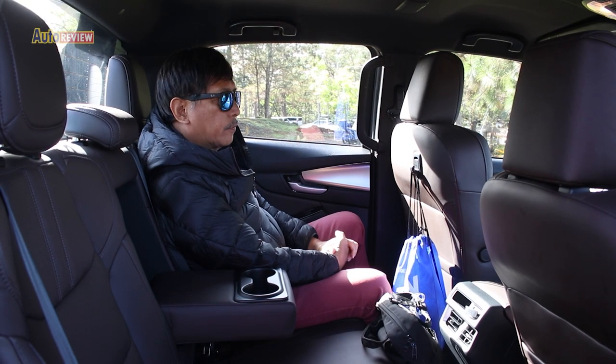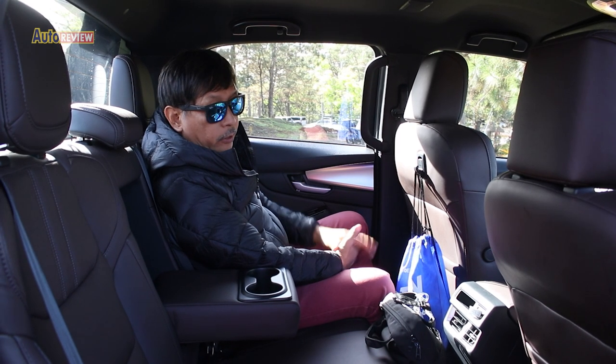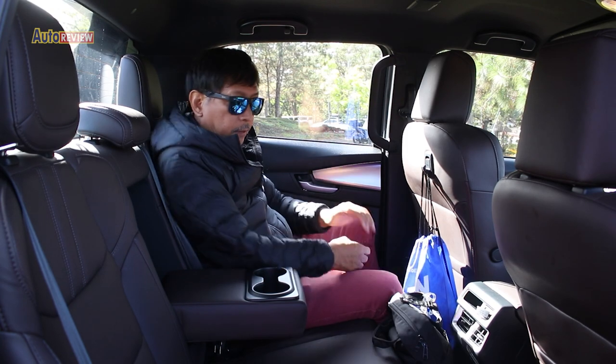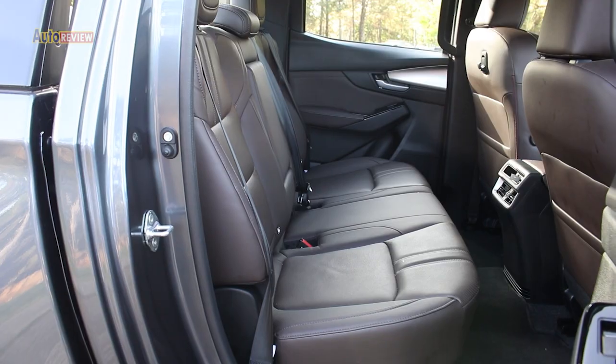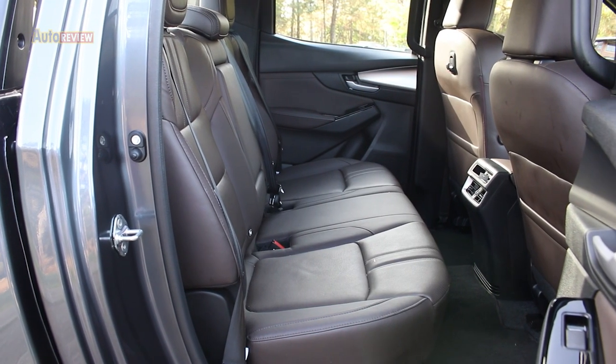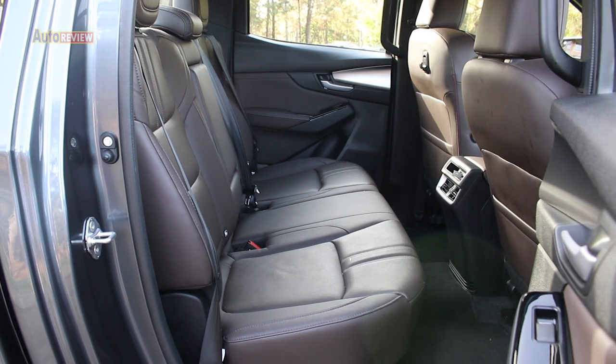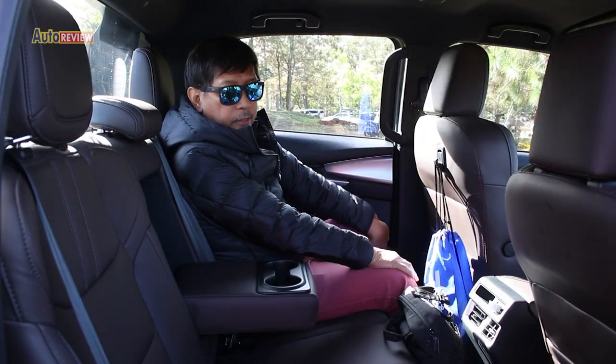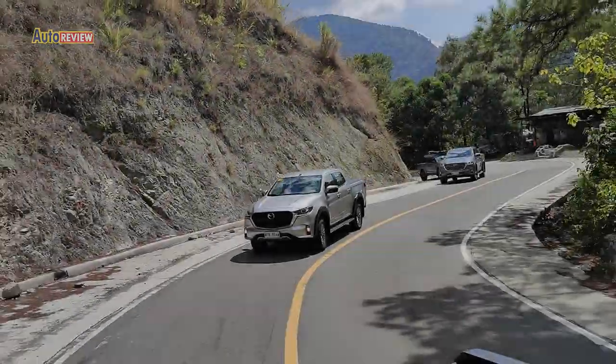So what more can you ask for? The BT-50 offers a comfortable ride, not only in front but also at the back. If you notice, it has a wide seat right here, so it makes it very relaxing for the occupants at the rear.